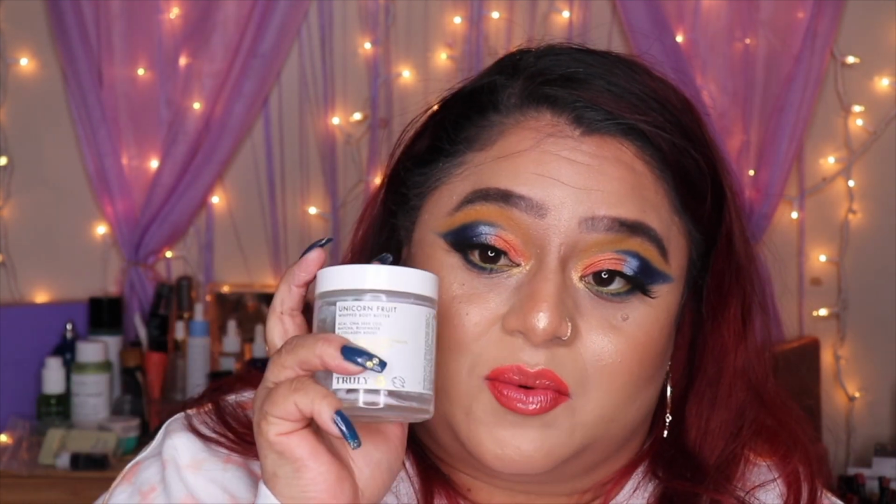I put it everywhere, on my body, on my hands, not on my face just because it's a body butter. I don't know. But I do put it on my hands, on my legs, everywhere, on my arms. It is awesome. I love it. I even put it on my feet because my feet get so dry. But I do love this thing, and I do really want to repurchase another one of these.